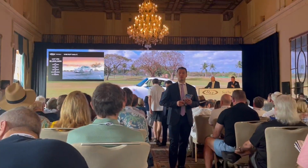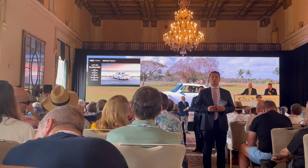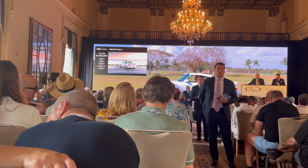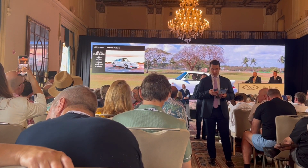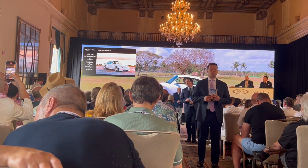Well, hand-built, 560 horsepower, 3.6 litre twin turbocharged flat 6 engine with a 6-speed manual transmission. What a wonderful weapon of a car this really is. Ladies and gentlemen, we have 1,250,000 on the telephone, asking 1,300,000.